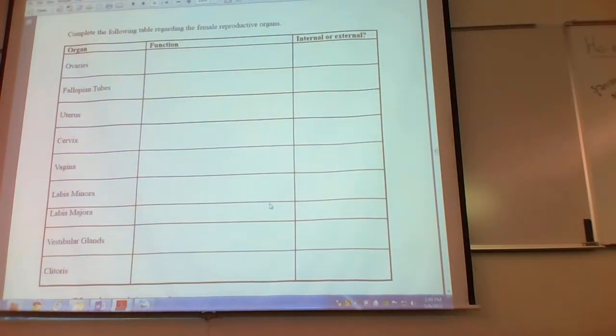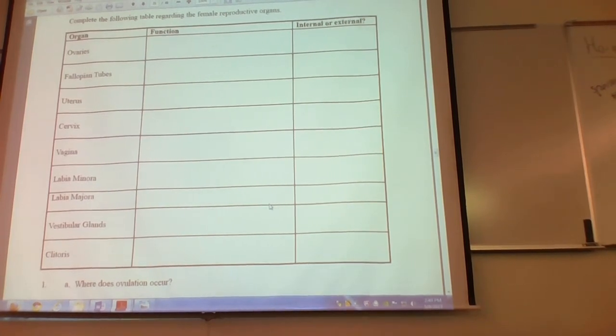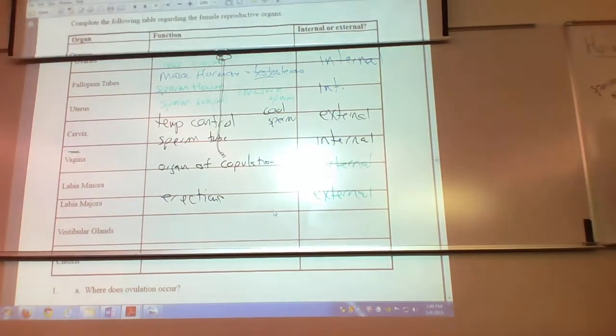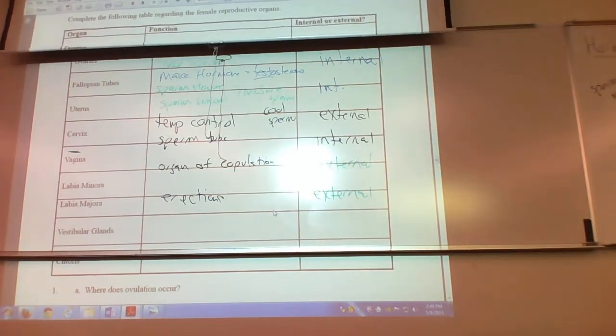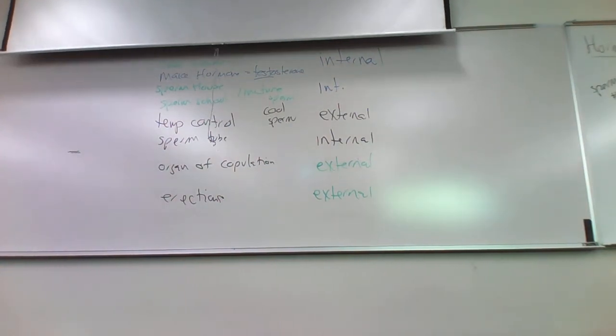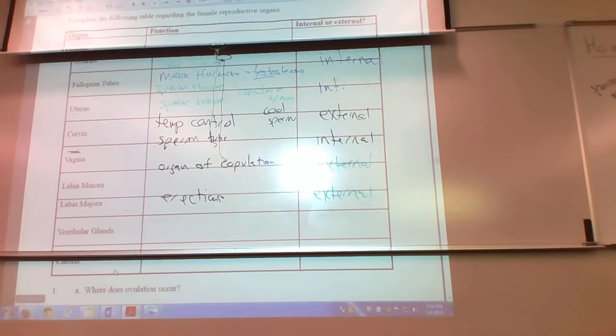Right. We're doing okay on male parts so far. Alright, so now let's turn the page over. So now we get the girl parts. Let's go through the girl parts. Same game as before. We're going to fill in the chart together as we go through the parts. So again, the order should be roughly that of our path on my way around. So let's go down this here.